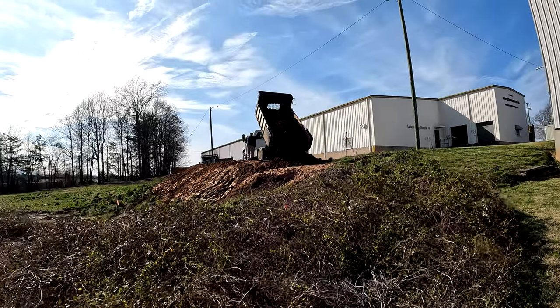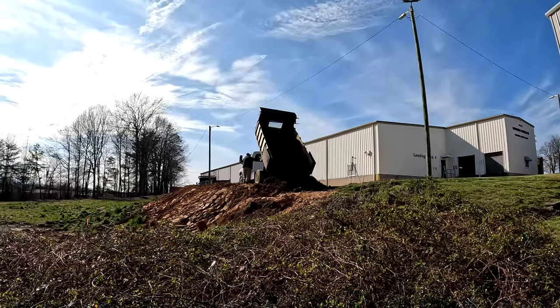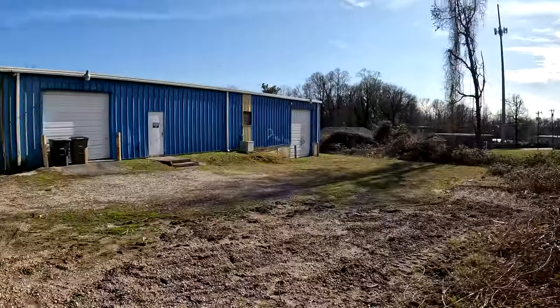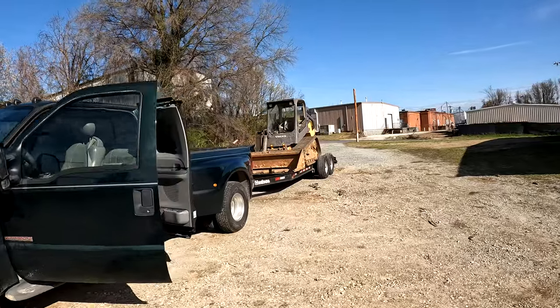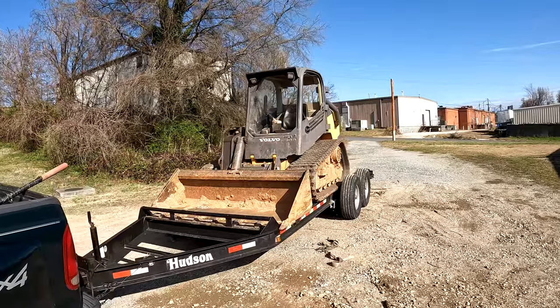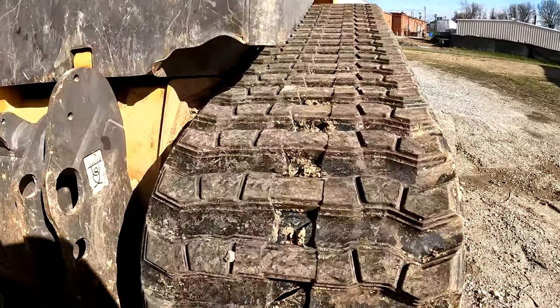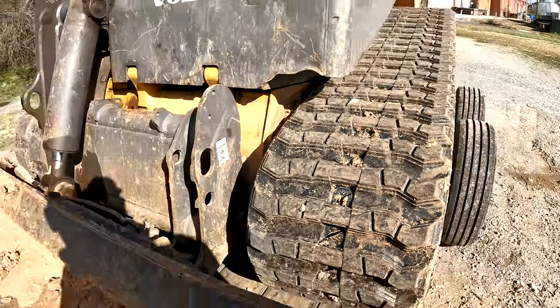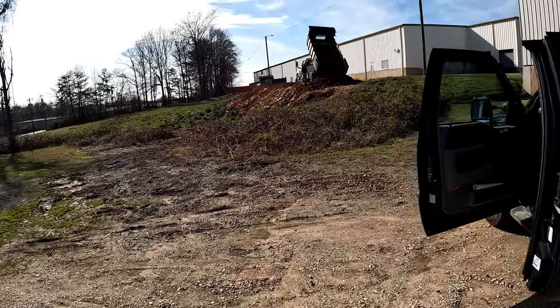We're bringing another load over here. So they're dumping that right there. And then I brought the big skid steer over here to try to flatten out some of these clumps that we've got going on. So this one's got really, really wide tracks and it floats really well. So hopefully we can get this finished up. That's the plan.